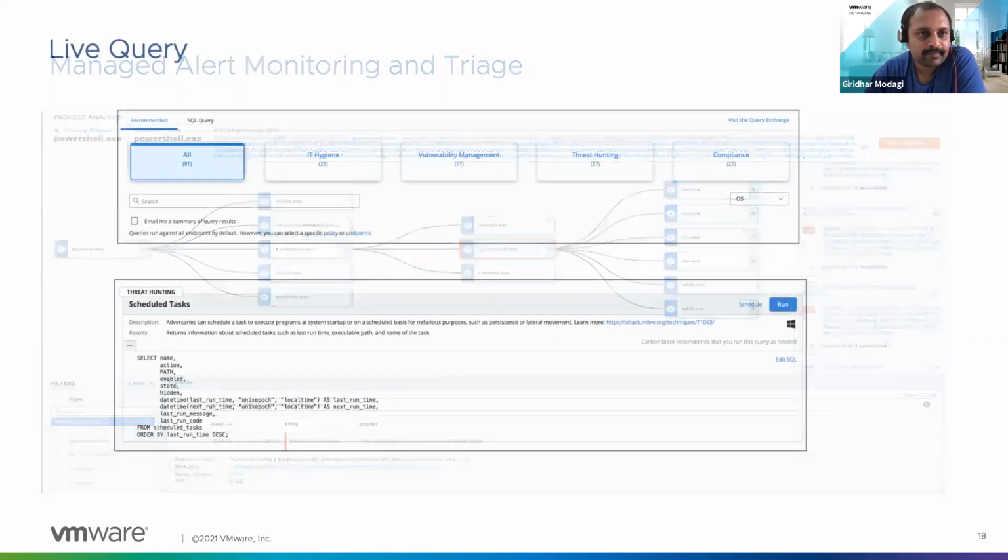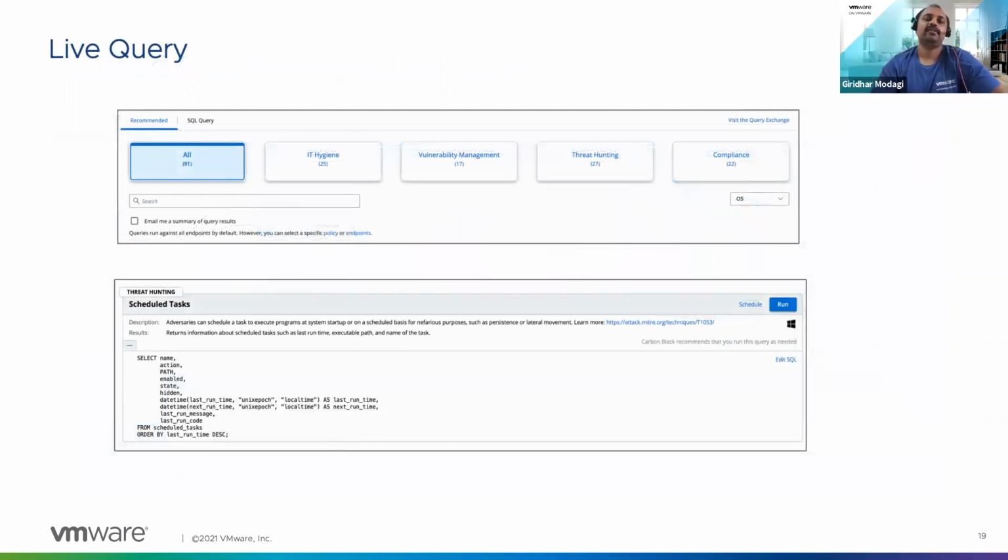Moving on to the next slide. I think the live query, we touched upon this. If you see this, it is based on SQL queries, right? In the screenshot, it clearly says select name from scheduled task, order by. These are all very basic SQL queries, and you can search anything that you want in terms of security investigations. You can search whether there is a presence of such activity within the firm using SQL queries, and there are a few recommended or default queries that come up, which could be related to IT hygiene, vulnerability management, threat hunting, or compliance. These you can schedule or run anytime.